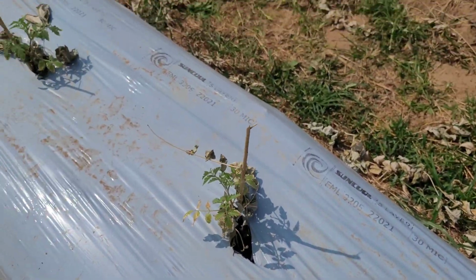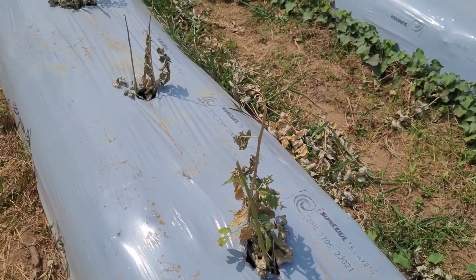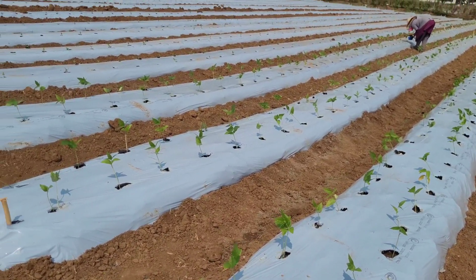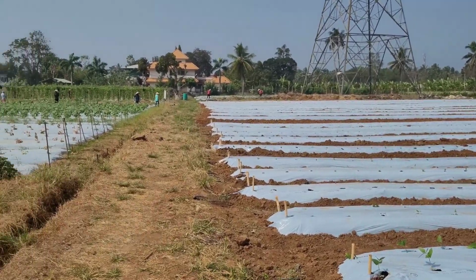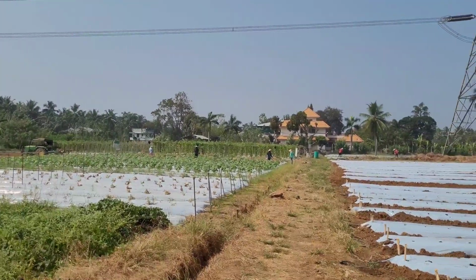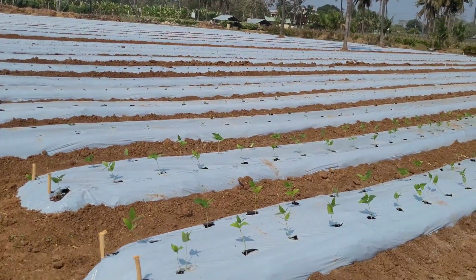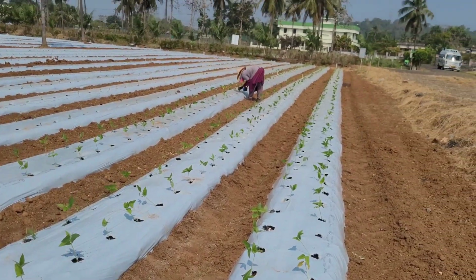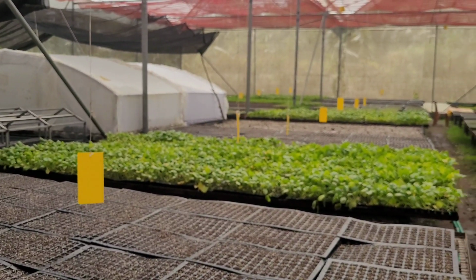This is young tomato plants where you can see some dry branches to give a shade to the young plants. It's open farm, and the sun will be intense in the daytime, and those dry branches of some trees are given to give shade and support to the young plants.